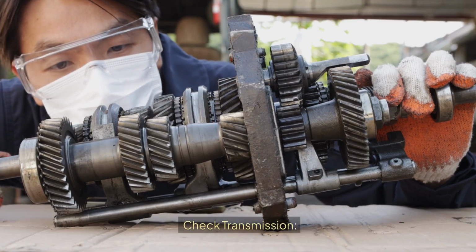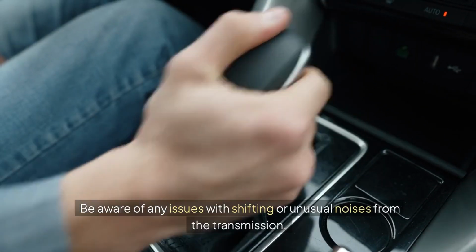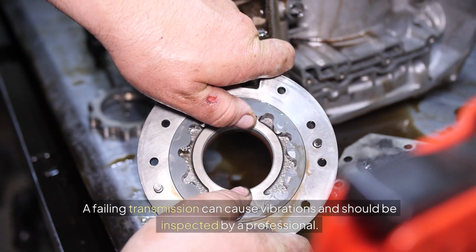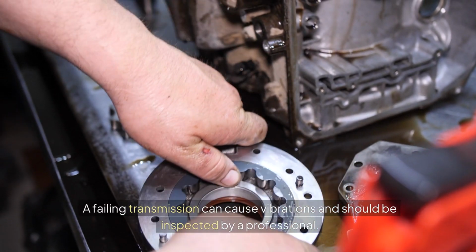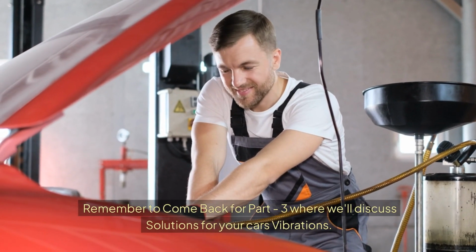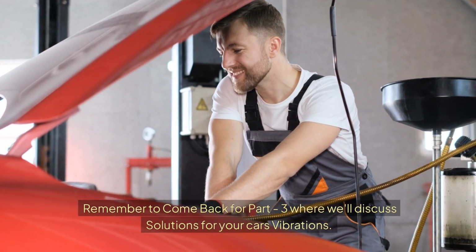Check transmission. Be aware of any issues with shifting or unusual noises from the transmission. A failing transmission can cause vibrations and should be inspected by a professional. Remember to come back for Part 3, where we'll discuss solutions for your car's vibrations.